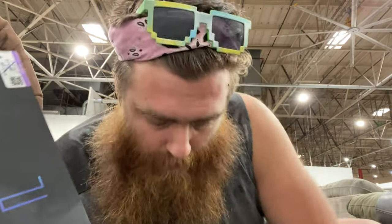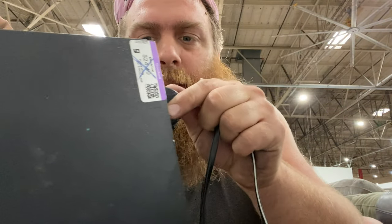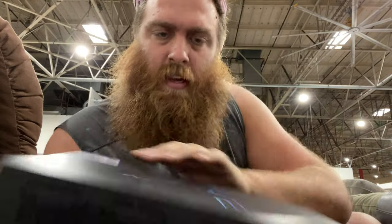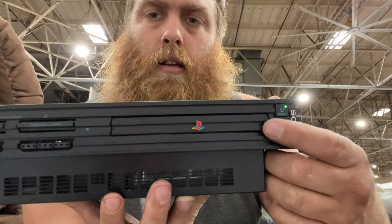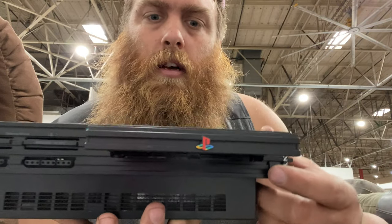So I also found a PlayStation. Might buy it if it works. It's always a gamble though, because sometimes it'll work and you'll buy it and it won't play Blu-ray discs or something, but let's just see how she acts. See if she has a normal sounding disc tray. All right, power's on. Opens up.